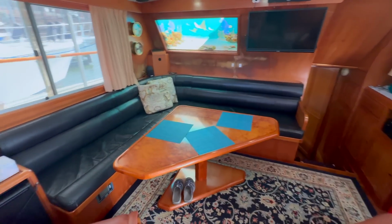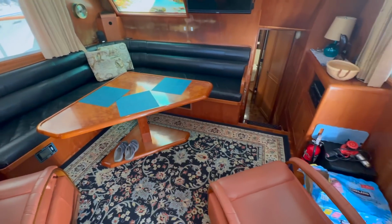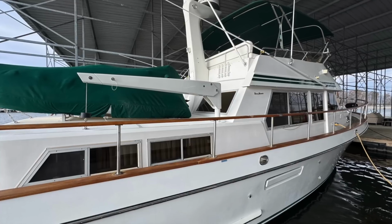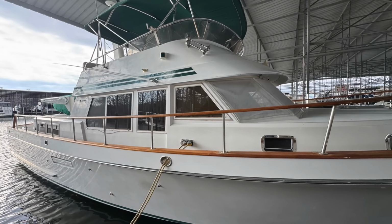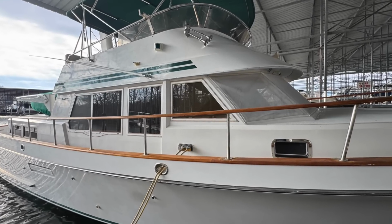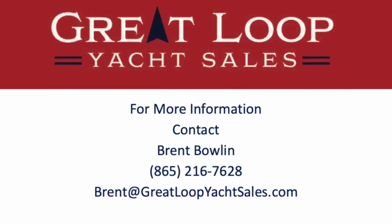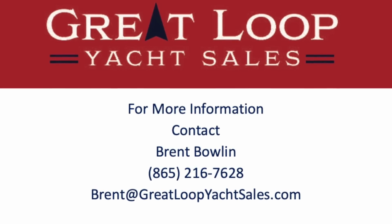So Not Yet is a great boat, and so thank you so much for joining me on this walkthrough of Not Yet. Again, 1991 Ocean Alexander 456 Classico. Stunning example of the design, seaworthiness, and great liveaboard comfort. If you're dreaming of doing the Great Loop, going on another adventure, whatever it is, or you have questions about this yacht, feel free to reach out to me, Brent Bowlin. My phone number will be on the screen.